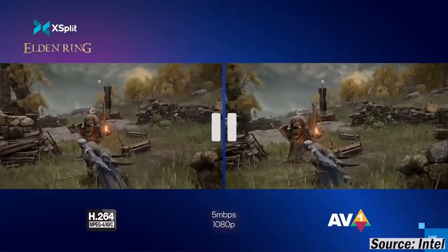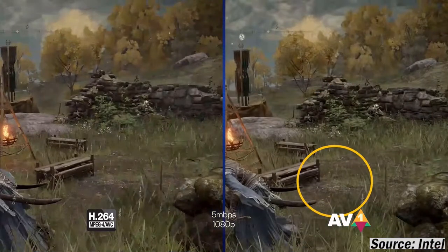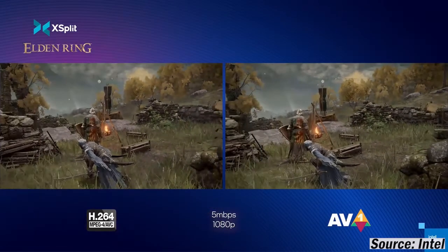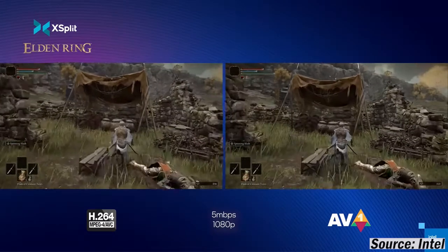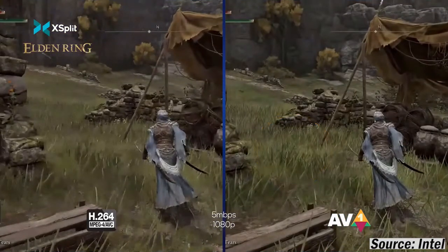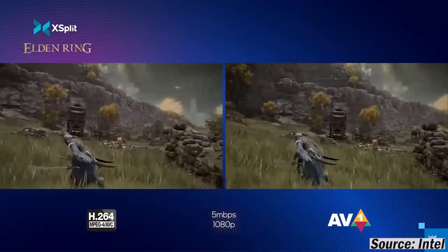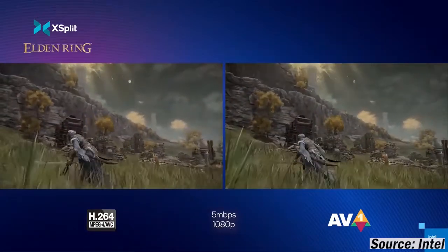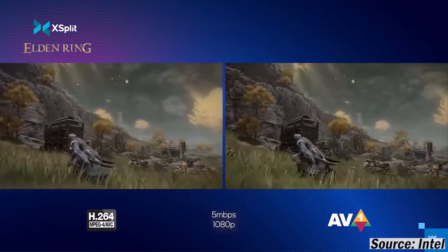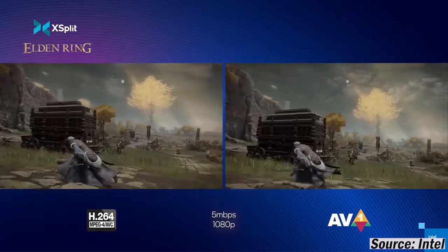Pausing again, look at the details here in the background. The trees, the rock wall, the floor. I think it's safe to say that everything encoded with AV1 looks better. Look here at the blades of grass, and you can see on the right-hand side that AV1 looks sharper with less artifacts. Intel Arc is the world's first GPU to offer AV1 hardware-accelerated encode, delivering smoother, higher quality streaming while consuming the same internet bandwidth.